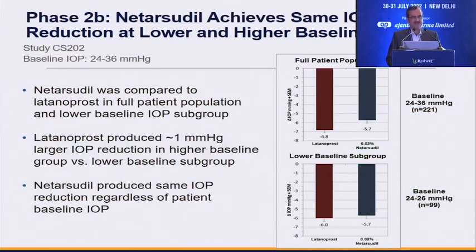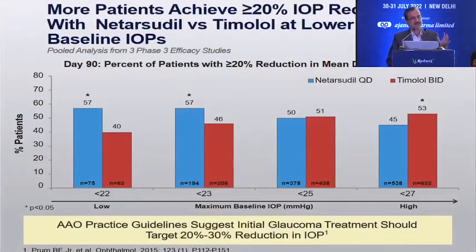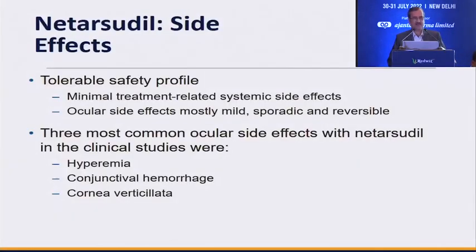Netarsudil was seen to have an equal reduction of intraocular pressure both at a lower basal level and at the higher baseline, less than 26 and over 26, compared to the PG analogs. This study was done with latanoprost, which controlled intraocular pressure 1 millimeter more at the higher end of the spectrum, but netarsudil had the same role in reducing the intraocular pressure. Similarly, when compared to timolol at the higher spectrum of intraocular pressure, timolol had a better role, but netarsudil had a uniform role in controlling the intraocular pressure.